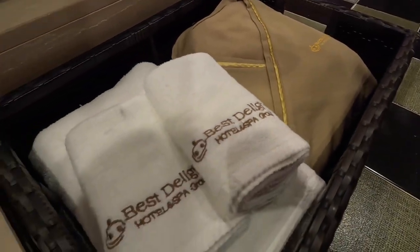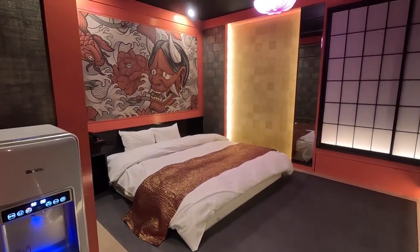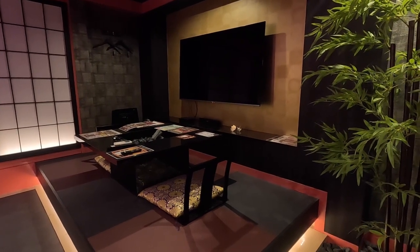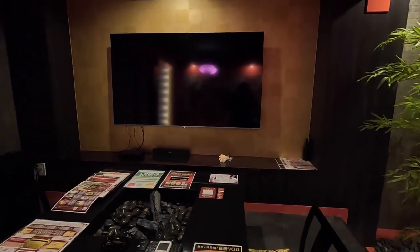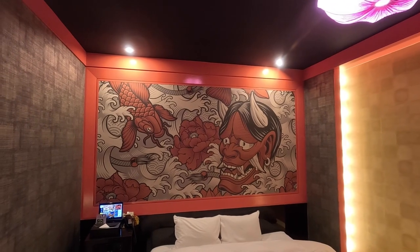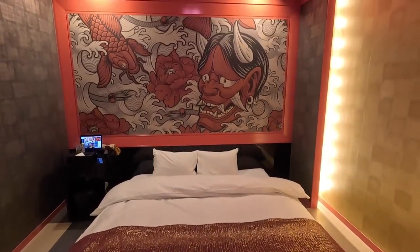Roomware. Towels and bath towels. Japanese living room. Decorative Japanese stove, you can light and smoke atmosphere. One king size bed, very comfortable.